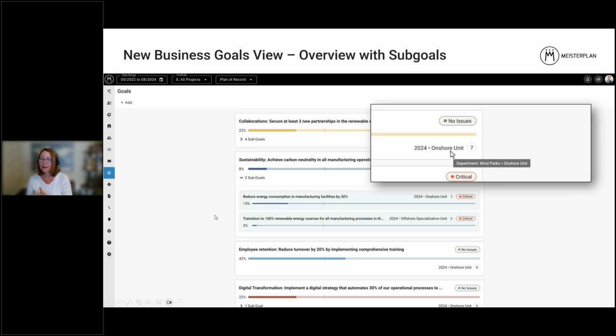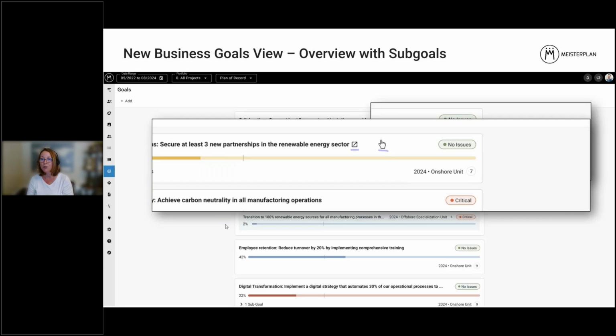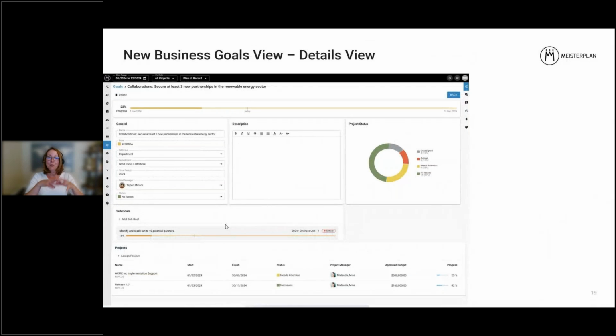So you can see this will have different ways of linking departments, the OBS, to a goal. You'd be able to open that goal and put more information into that goal, such as some general notes and some time periods. Who's the goal manager? What's the description of this goal? And some of the statuses, and then the projects that are linked to it. So you could see how it's really giving you a much better view of goal management beyond just project management.